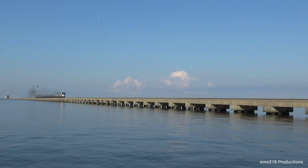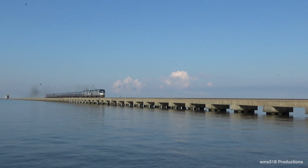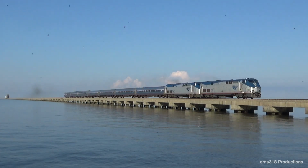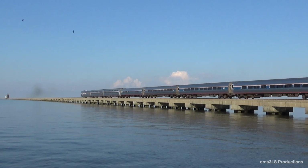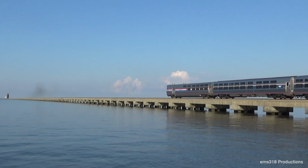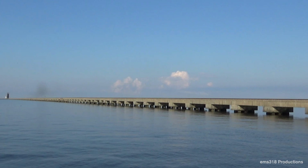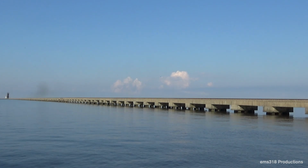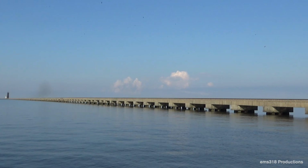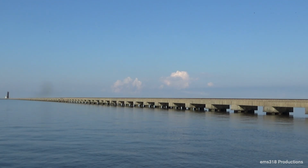Clear doors. Clear, not good, 20. Got 9636 in the clear. And it is 9636 in the clear. We ride on AMTK.